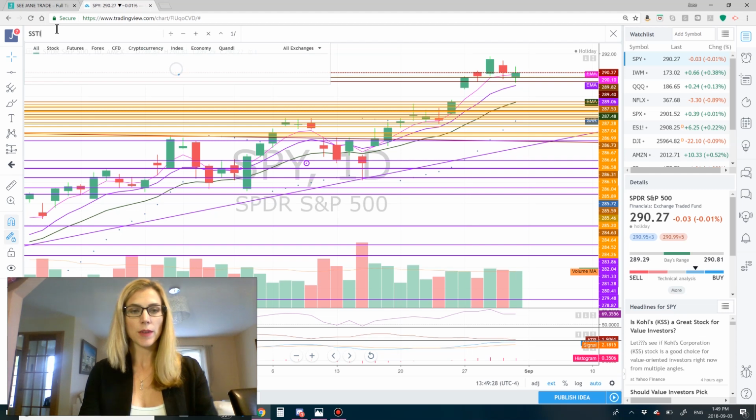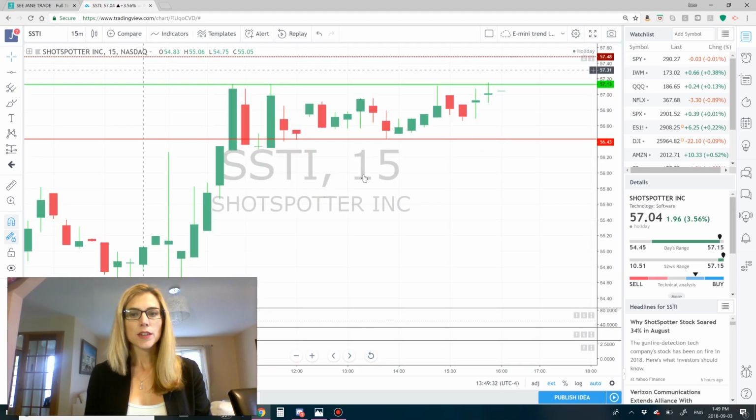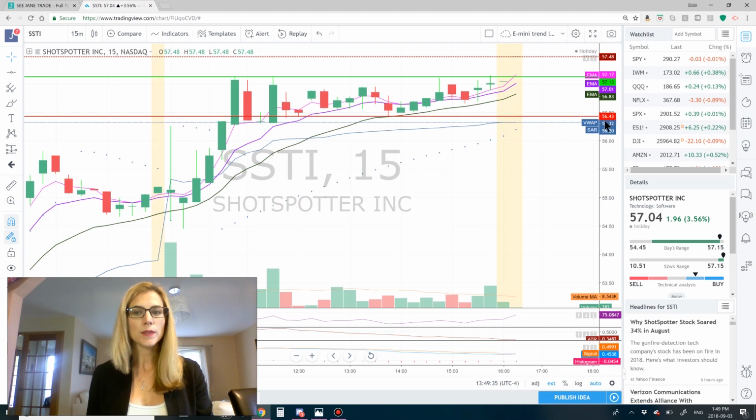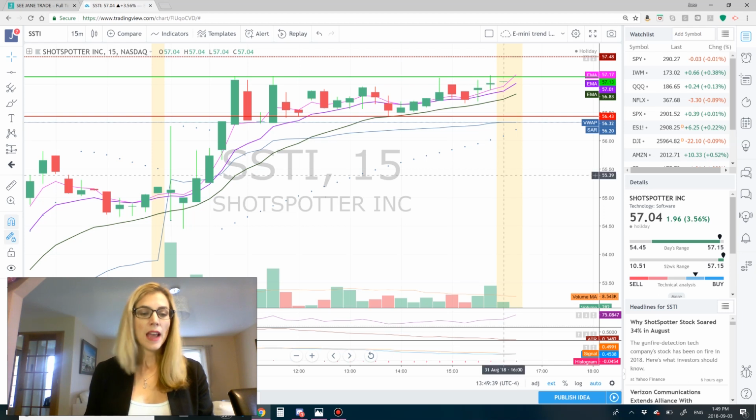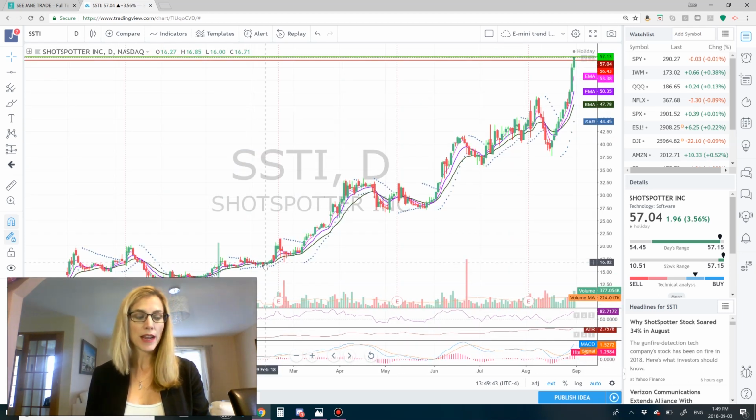Getting into the longs for the week, the first one, SSTI. We'll bring it to our 15-minute chart for support of 56.43, resistance of 57.13, and this one does have 5.5 million in the float. You can see it is breaking out, all-time high. I do love to see that for the lifetime highs.